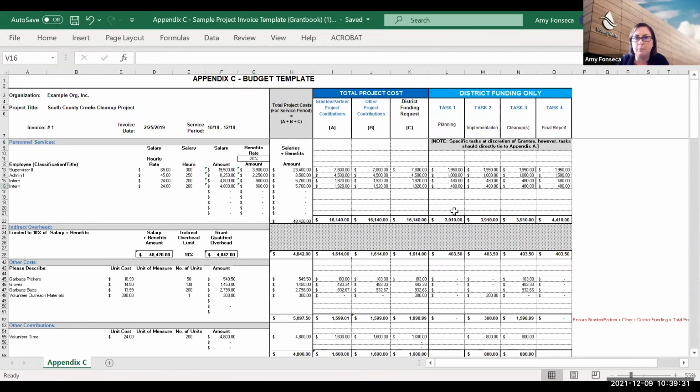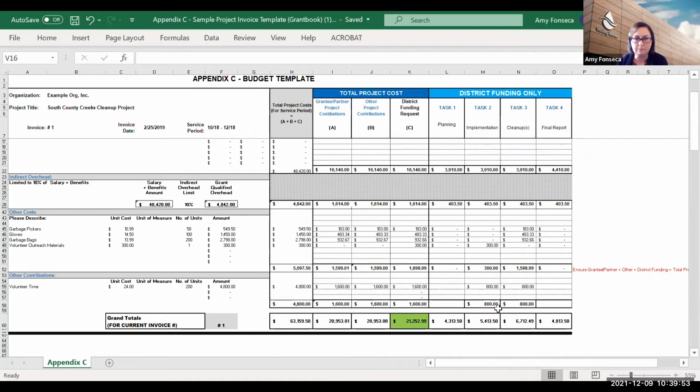From there, you'll want to break these up by the different tasks that you have, right? So the supervisor will be working 20 hours on task 1 planning. They're going to be doing some implementation, so the hours would be there. And then the task 3 cleanup, they're going to be charging approximately 1,900, and then final report. So you'll plug that in. So again, this district funding only is per task, how much the line item is going to cost, and then you'll get your totals at the bottom.